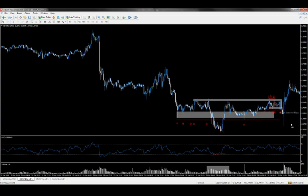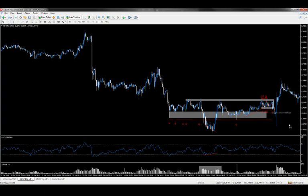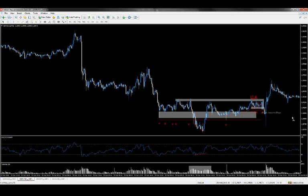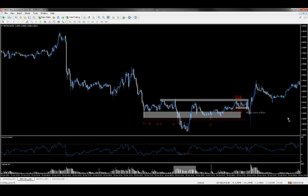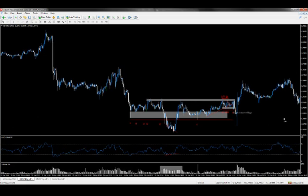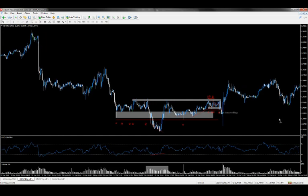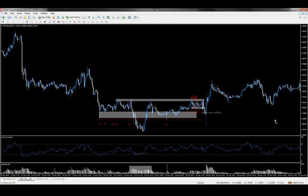So we're in this area. We have a pullback again. Again, if we were late into getting into this, we could have got in here as well. But I placed my stop beneath this stop hunt down here, and it didn't trigger the stop for me. So it kept on going up and down again in this area, and there's a bit of resistance for a while. And whilst all this is going on, just sit there and let it play out, basically.